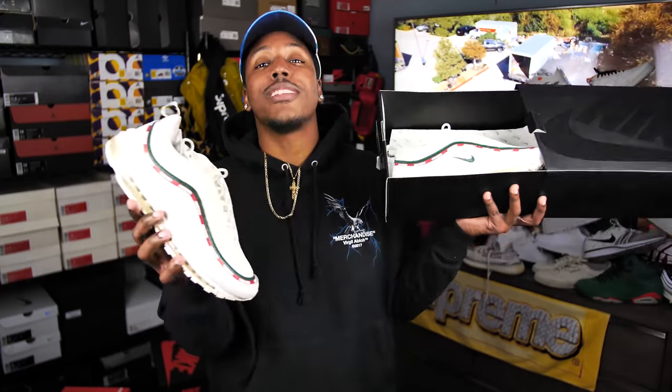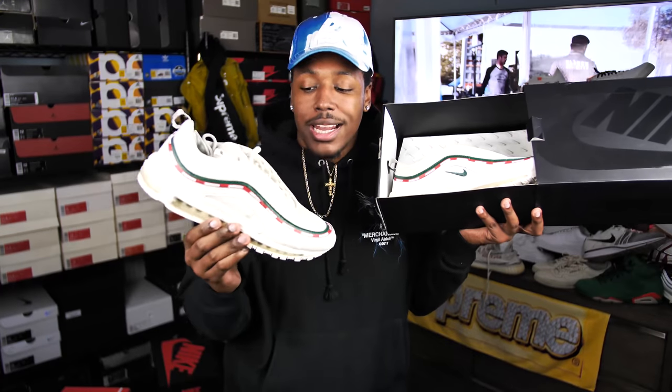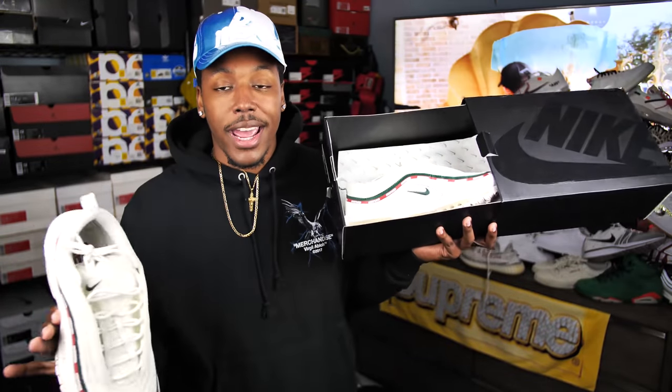Out of all the releases I got this year, and some I might be missing out on, some I might have forgot, but this for me is number 3. It's just one of those joints that I got with a story behind it to match, which makes them very special to me. Undefeated 97. Okay, let me stop talking about these.